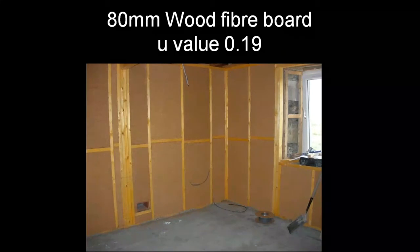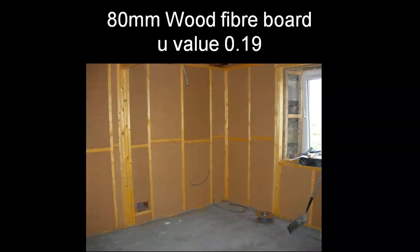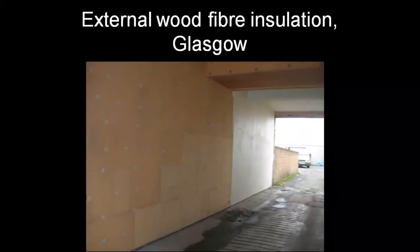Always remembering, with all the materials which I've looked at in the last 5 minutes or so, all of these materials allow moisture to pass through the insulation, diffuse into and back out of the masonry behind. And that is very much the approach which we take when we're insulating mass masonry walls.